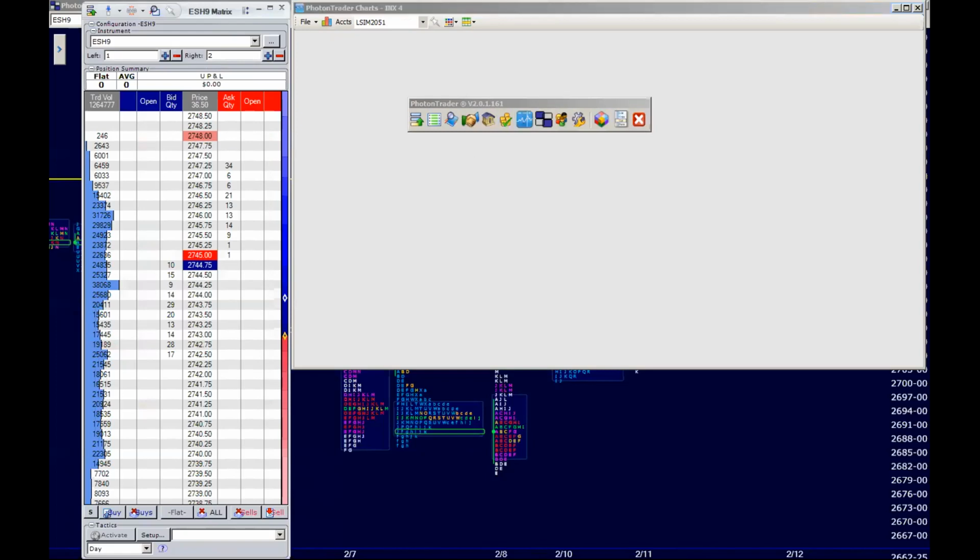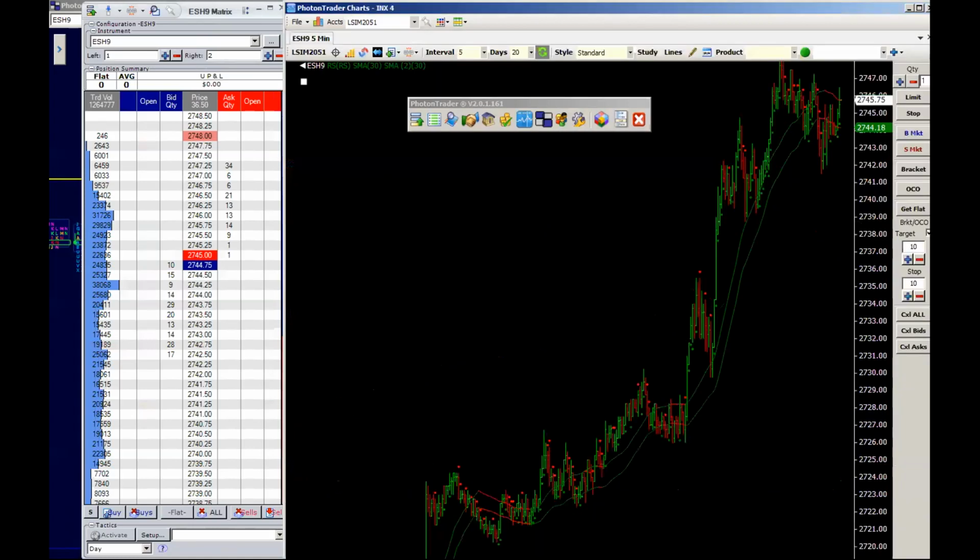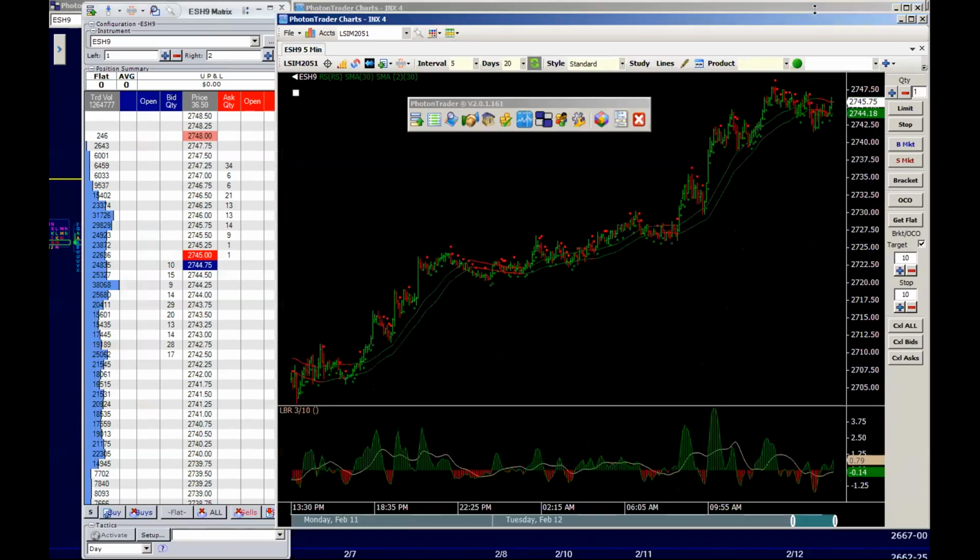So let me bring up one more chart. Bear with me. Okay, so it's opening in another window, so just hang on for a minute here. Okay. Somebody wanted to see a regular candle on here. Well, that's not a problem. This is just a Photon chart. Okay. Sometimes these things with webinars aren't as easy as I like them to be, but okay.